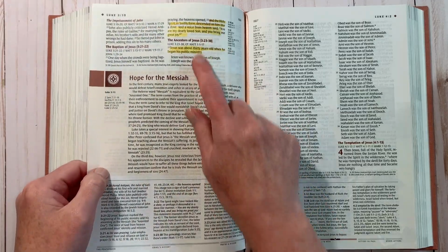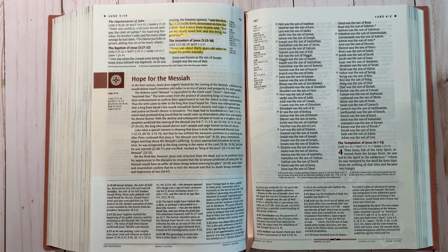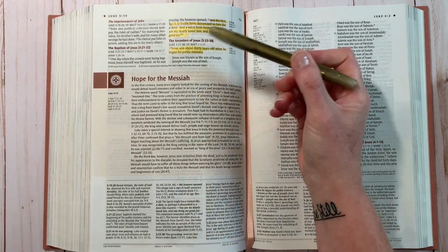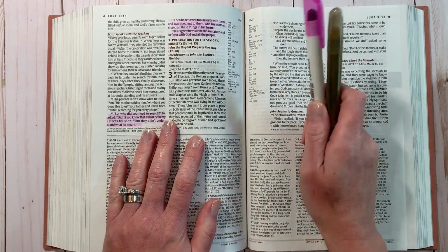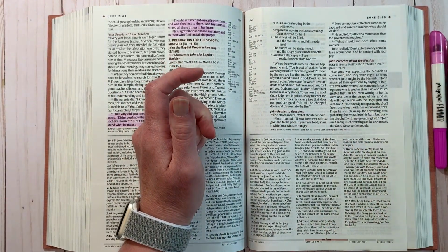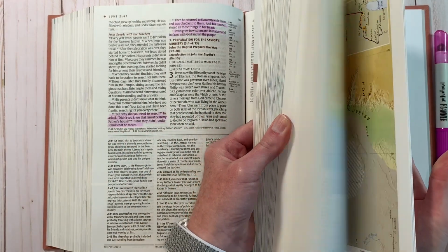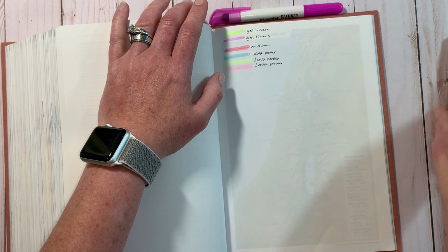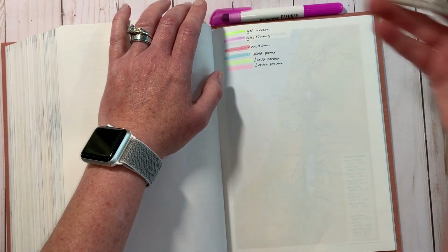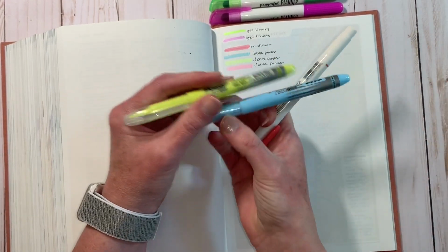You can see that I have done some highlighting, and I have this one handy. I used this highlighter right here. This is actually a gel highlighter, and I used this one for that. I kind of call these on the surface highlighters. And then I have some of these that I've used. But I did a test page in the back of the Bible. Here we go. So these are the gel liners that I used. Okay, so these are the gels, and then these are the highlighters that I prefer.